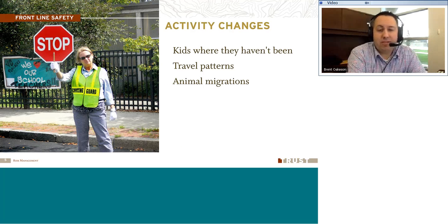This time of year with the seasonal changes, there's also activity changes. Kids are doing different things. They're back in school as of about a month or so ago, and there's activities in the evenings. There's different routes that they might be playing at different times in different places. That's something to be aware of as you're driving down the roadways. Travel patterns change with the seasons. Even animal migrations, there might be some moving to lower elevations or crossing highways where you might be traveling. It's important to remember that there are some changes with the seasons that go with this.